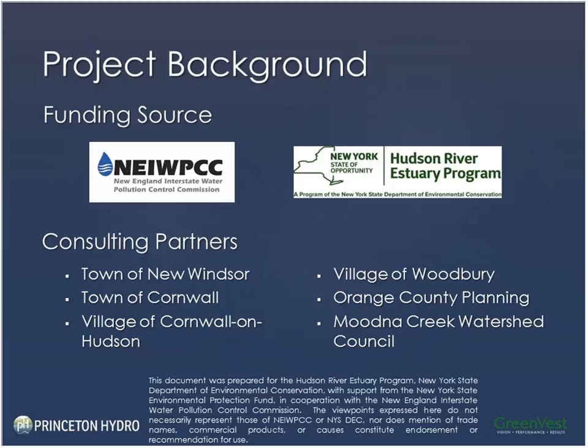The ultimate goal is to reduce the flooding risk for both existing and future conditions, which was a big part of this project. It's not only look at today and what's at risk, but looking in 50 years at what's also at potential risk. It should be noted there were consulting partners on the project: Town of New Windsor, Town of Cornwall, Village of Cornwall and Hudson, Village of Woodbury, Orange County Planning, and the Moodna Creek Watershed Council.